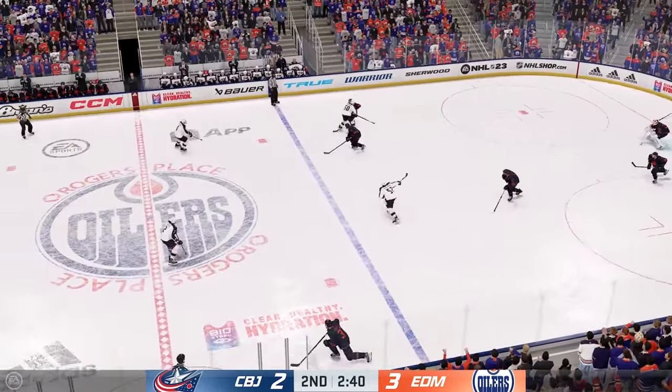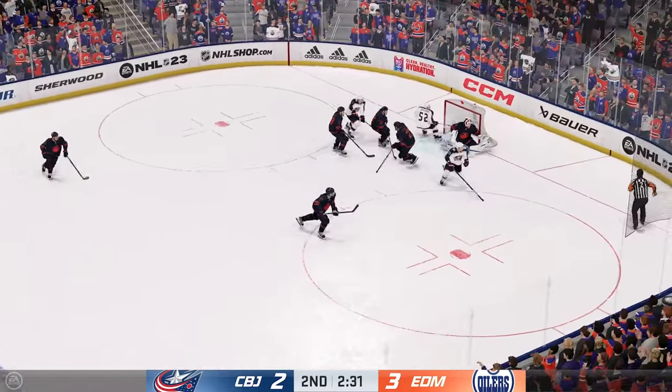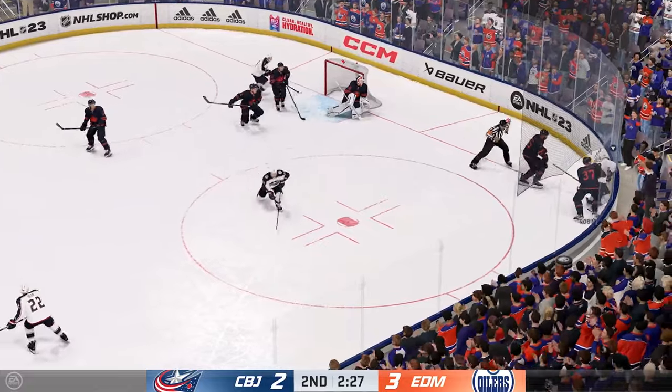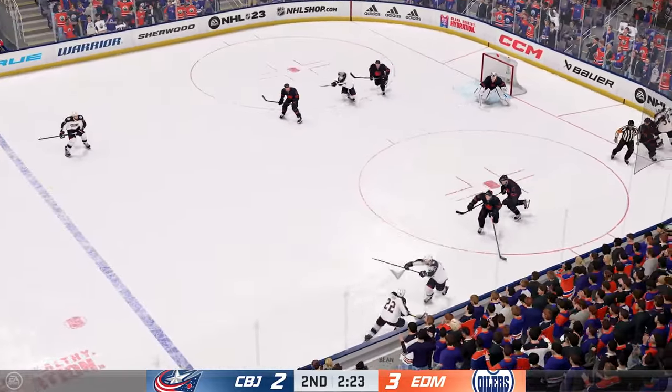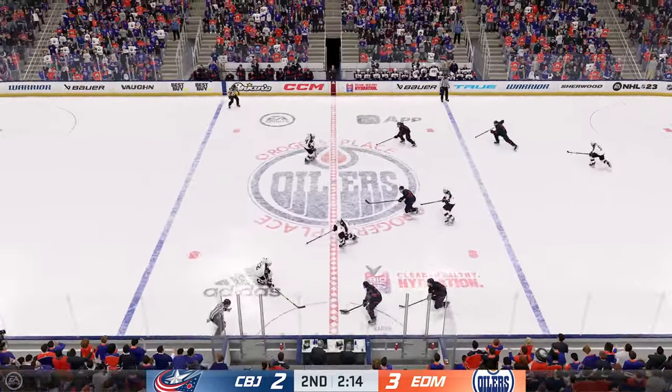Moves it over to Ryan. And a good, solid hit on that play. Here he is, strips it on net. Spectacular stop by the goaltender. How did he hang on to that? No room for the shooter. The goaltender snuffed it out.